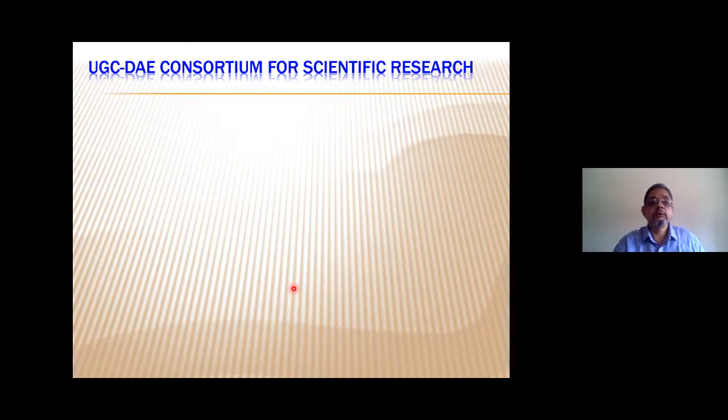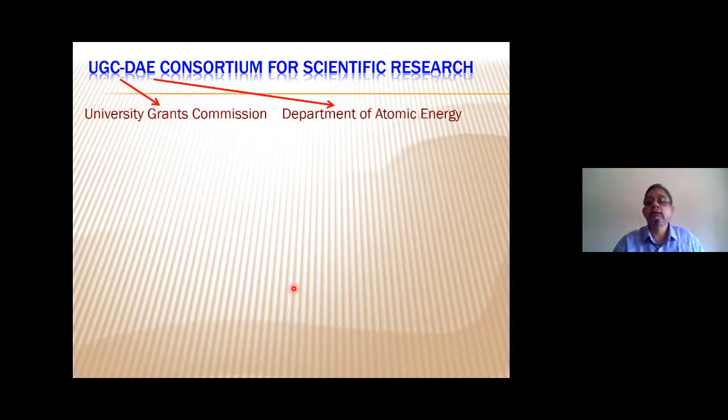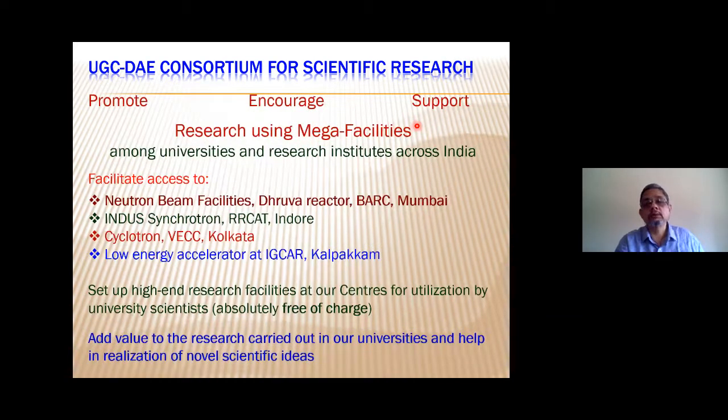The UGC-DAE Consortium for Scientific Research: UGC stands for the University Grants Commission, and DAE of course is the Department of Atomic Energy. Sometime during the early 90s, there was a thought by the concerned competent people that we should try to bring these two institutions of the country together, for the benefit of all the research community in the country. That's how the UGC-DAE Consortium for Scientific Research was born. Earlier it used to be called the Inter-University Consortium for DAE Facilities. The intention is to promote, encourage and support research using the mega facilities, or so-called large-scale facilities, among the universities and research institutes across the country.